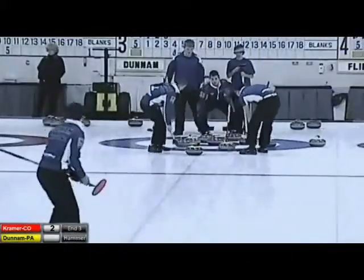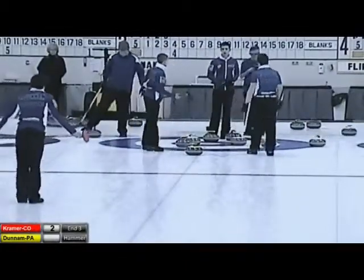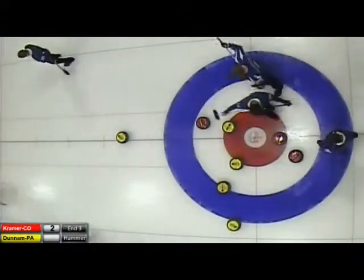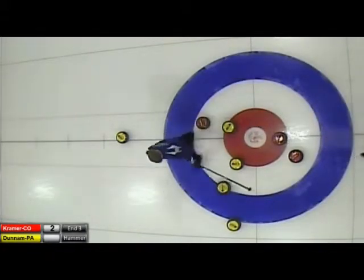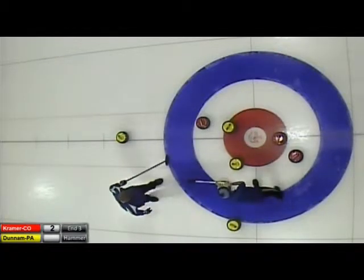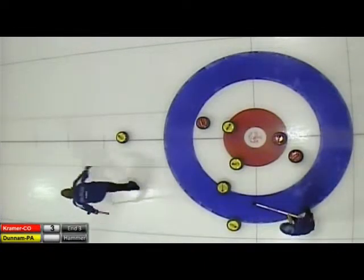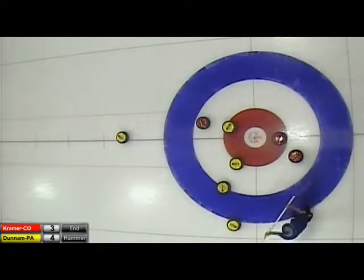On sheet 1, Vukic peeled out right for the blank. He'll come back with the hammer after the 5th end break. Looks like Kramer shot with one in the back of the 4 foot.